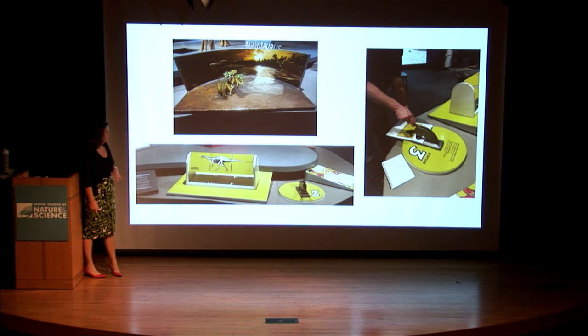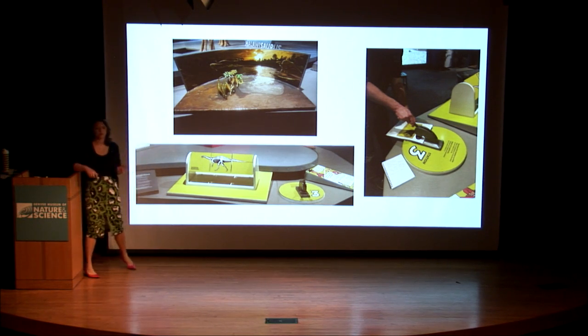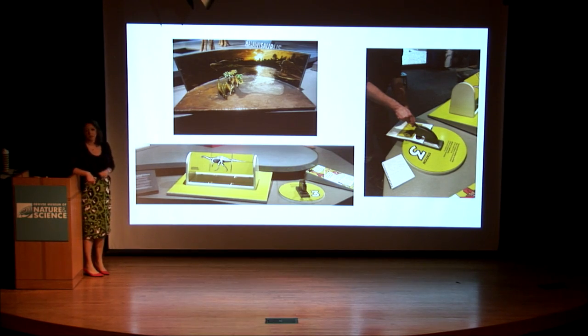And then this is another stamping station, and on this stamping station, we mix and match body parts of different dinosaurs to see what some of their features are like.